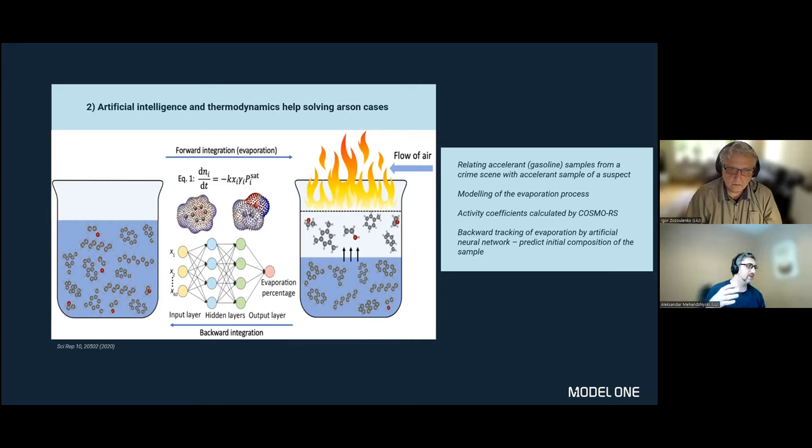Then they do a backward integration using an artificial neural network of this weathered sample to go back to the initial sample of gasoline, for example. And in this case, they can relate a sample that is found in the crime scene to a sample that is found with a suspect person. And I think it's a nice combination of how computation can be helpful in real life as well.